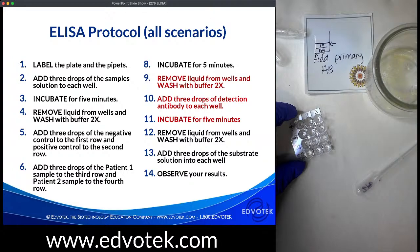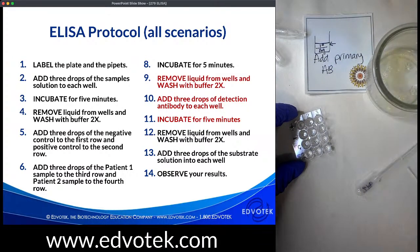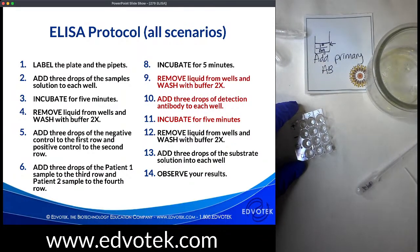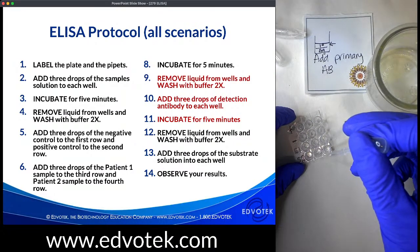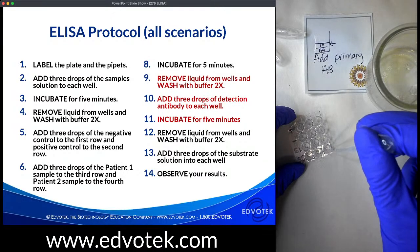I really like doing ELISAs with students. Again, they require minimal equipment. Everything you need to do for this ELISA is going to come in the box except for water. And even that is under 200 mils. So if you don't have purified water in your classroom, you could literally just get a bottle of water and that water will work for you.